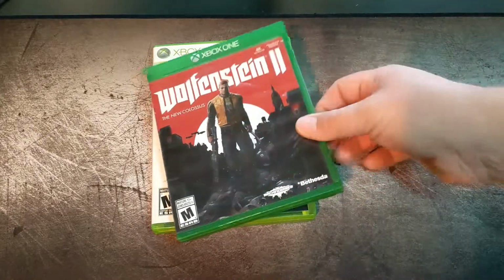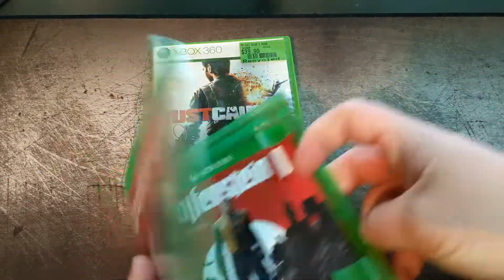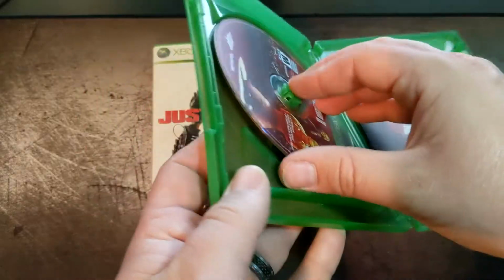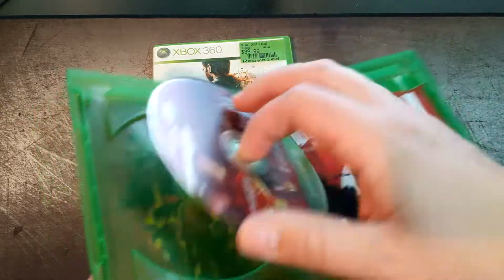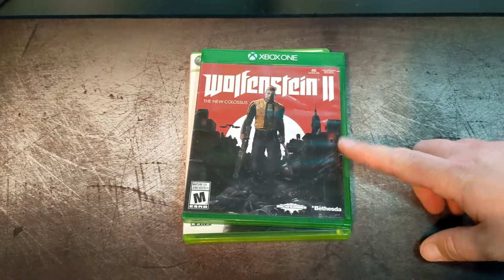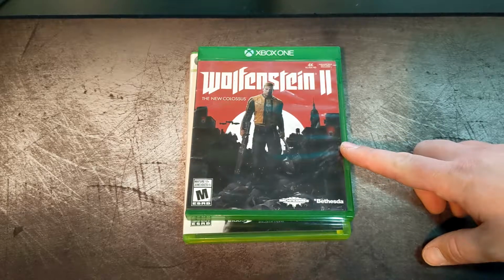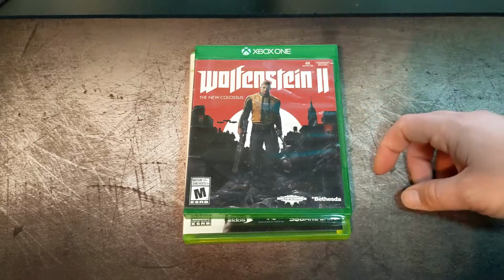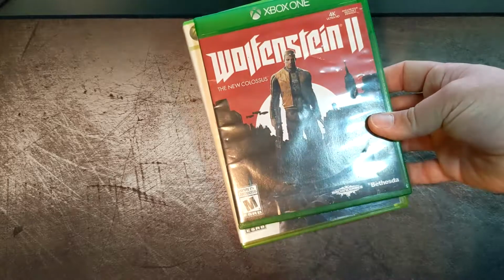Wolfenstein 2, The New Colossus. It's seen better days, but hey, it was free. Everything's in there. Looks good. I don't know. It's free. I wasn't actually the one that found this. It was actually a coworker. He said he had Wii games at home, or a Wii at home. He wanted to know if I had any Wii games to give him. So I grabbed a couple out of my cheapy bin from the game conventions and gave him those. So he was happy. I'm happy. Win-win.